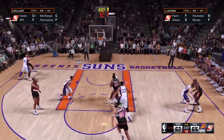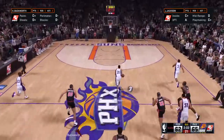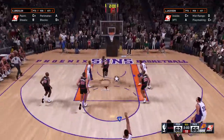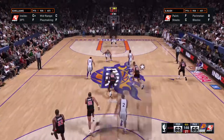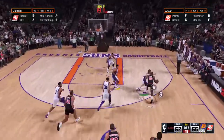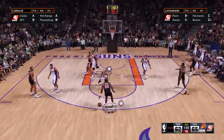We're in the final quarter of play here. 3 minutes in. Stolen by Jackson. Oh, and here we go. Jackson, nobody back. The three-pointer, no good. Trailblazers trail by 3. Williams kicks to Drexler.